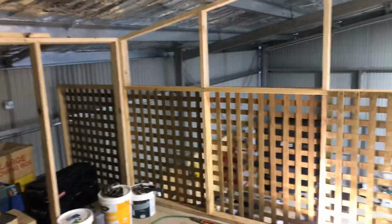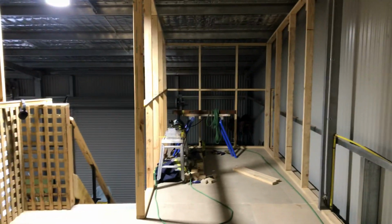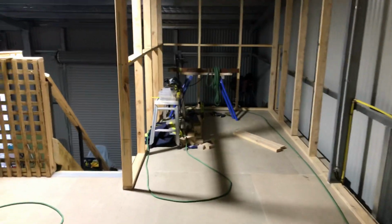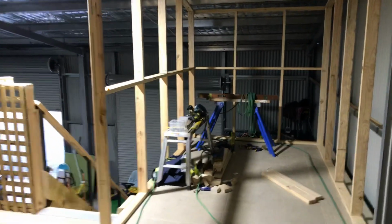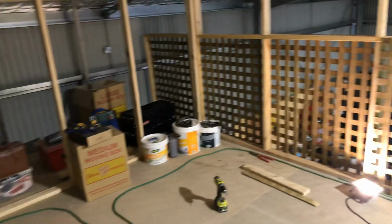I've extended the balustrades off the old mezzanine up to the roof, and I've had to build a few as well. I've run out of timber. I'm going to go get some more tomorrow. But yeah, it's all coming along. I'm not a carpenter, and I've just gone off the old stud spacings that the previous owner had put in, and they're a bit all over the shop, but they'll do for a train room.